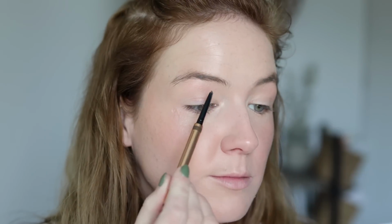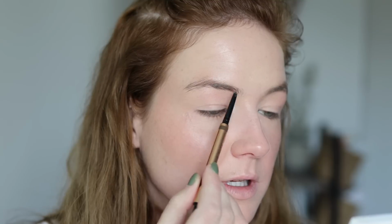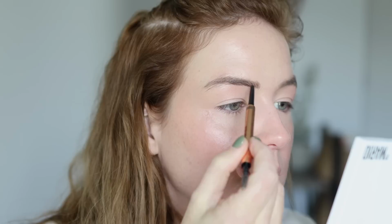I'm going to use my Charlotte Tilbury Brow Cheat on my brows. I do really enjoy the Legendary brows from her, but I'm currently out of mine.